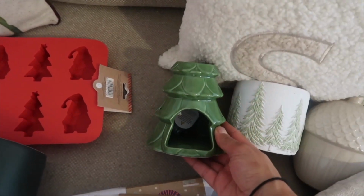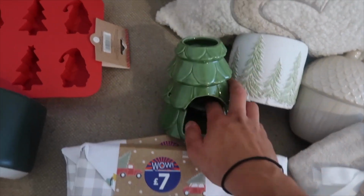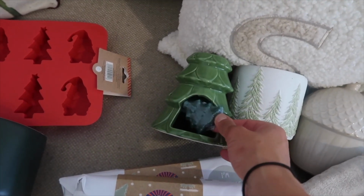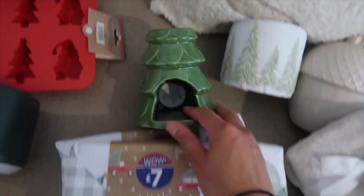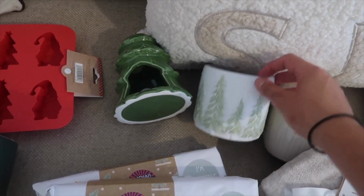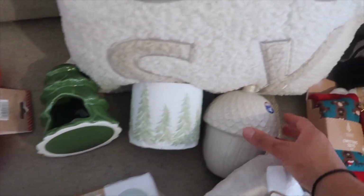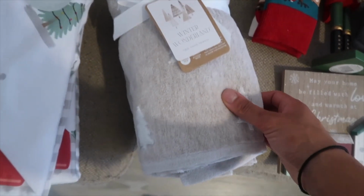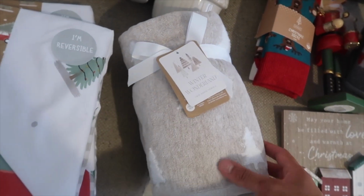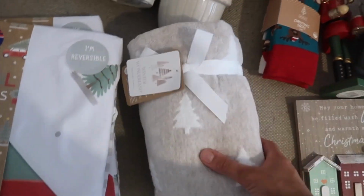I picked up this lovely Christmas tree tea light. Is it a tea light or is it a wax melt? Might be a wax melt. Anyways, from Home Bargains, picked up my favourite, as you know, candle from TK Maxx HomeSense. We've got this lovely acorn from B&M, this cozy cushion from B&M, these lovely winter hand towels, which are so soft and have Christmas trees on. This was from TK Maxx.